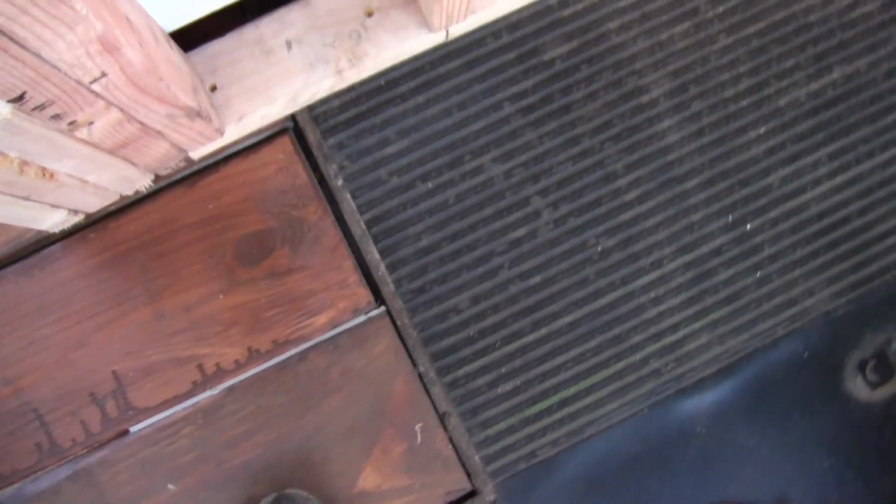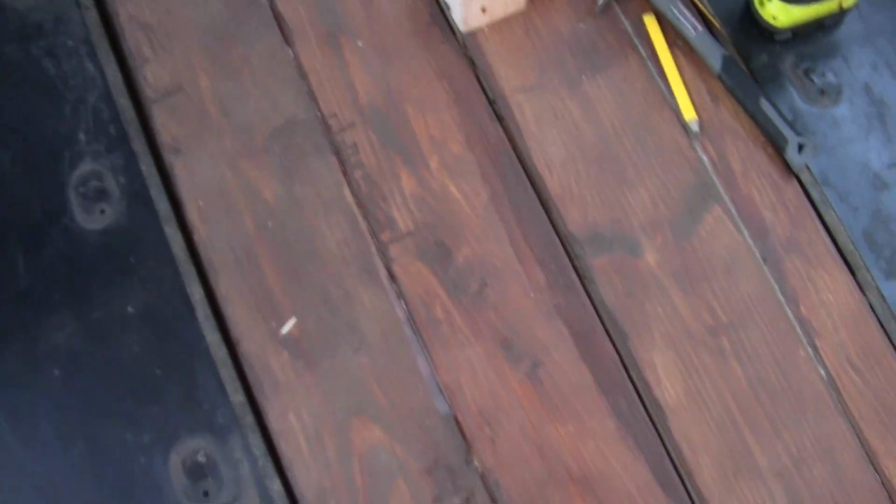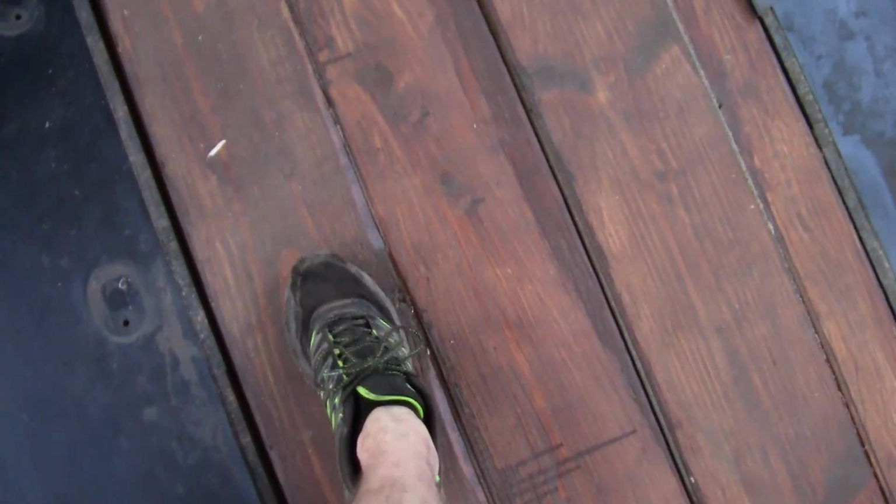So I cut this board a little short, but it still overlaps okay. There's a little flange in there that it sits on, so it's not a big deal. We just split the difference. And yeah, so that's the new hatch. This will come up. These two will still lift up, and these two are solid now.